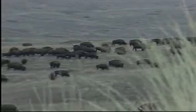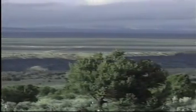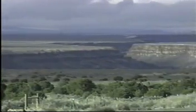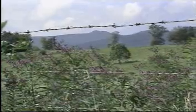A plain is a large area of flat or nearly flat land. An area of flat land that rises higher than the land surrounding it is called a plateau, which means plate. In addition to these 4 basic types of landforms, there are many, many more.